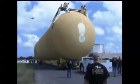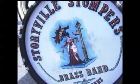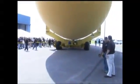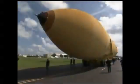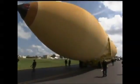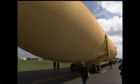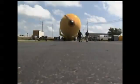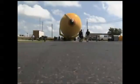Cheered on by hundreds of handkerchief-waving employees to the strains of a traditional New Orleans brass band, the last external fuel tank scheduled to fly on a space shuttle mission was rolled away from the Michoud Assembly Facility in New Orleans in preparation for its 900-mile sea journey to the Kennedy Space Center in Florida. The tank, designated ET-138, was completed by Lockheed Martin workers on June 28th.